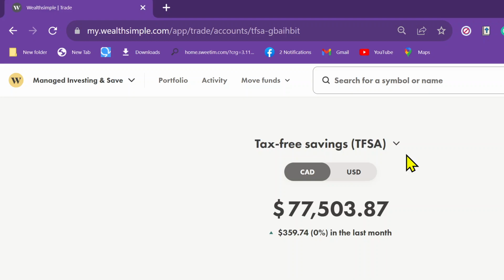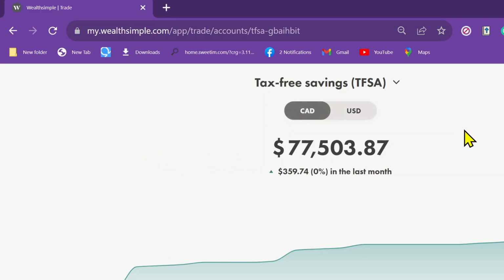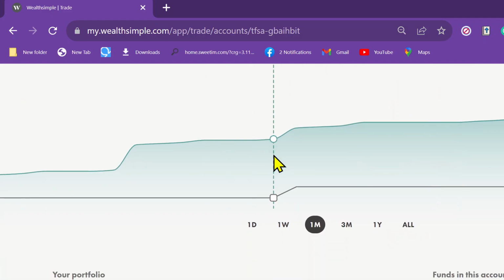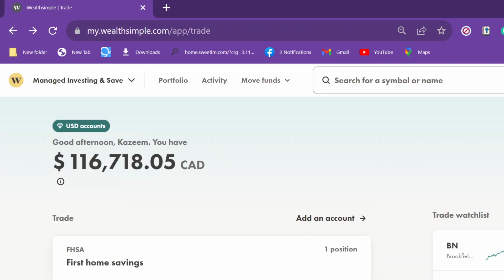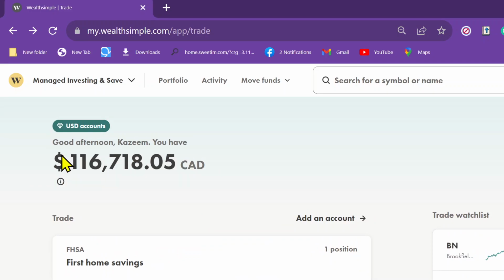Which is quite challenging, and it's meant that I'm not able to save as much towards this particular portfolio as I was before. But thankfully, coming January, I should also be getting a $100 raise on a monthly basis at work, which should help mitigate my investment and my savings towards this. Although it's not quite a lot, but it is something. We'll see what that looks like. But yeah, that is basically my portfolio, and the overall total again is 116,718.05 is the value of this portfolio at this time.